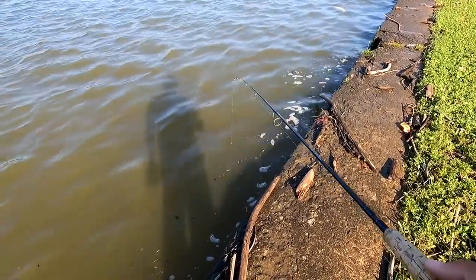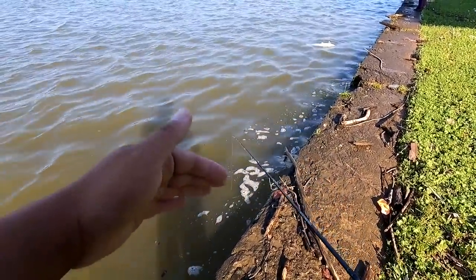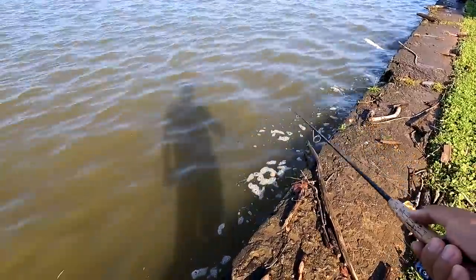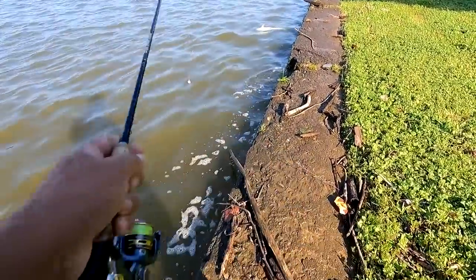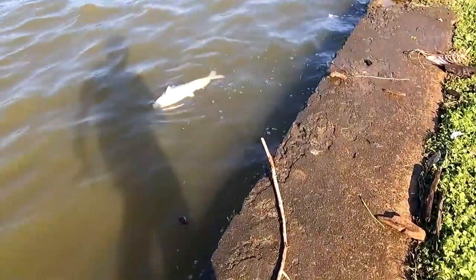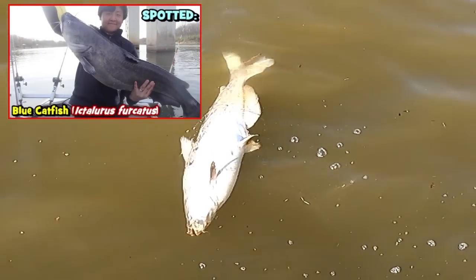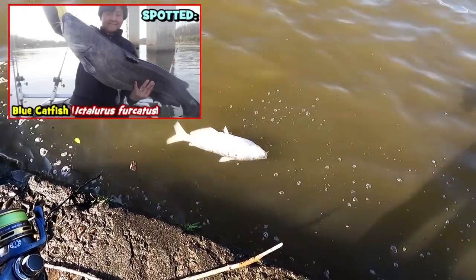Five minutes in update. I've been probing the wall around here for smaller species of fish. There is actually plenty of structure down there, but no bait. Now look at that, we got a floating dead fish coming down over here too. What is that? Oh son, is this what is going on with the Potomac nowadays? Oh yeah, that's a big blue catfish, Ictalurus furcatus, one of our target species for the day too. Oh, that one's been dead for a while, son.